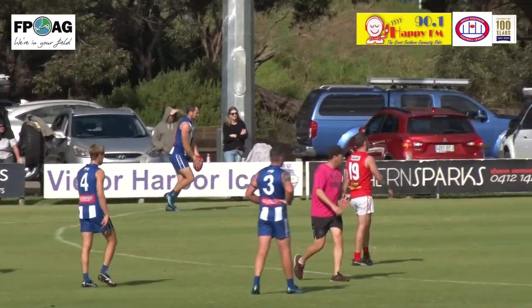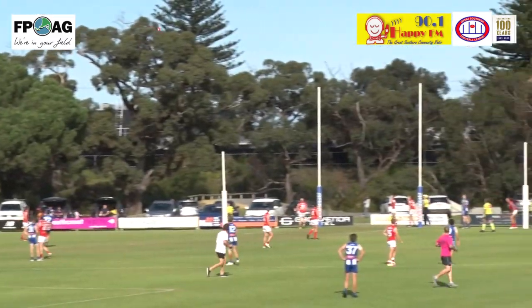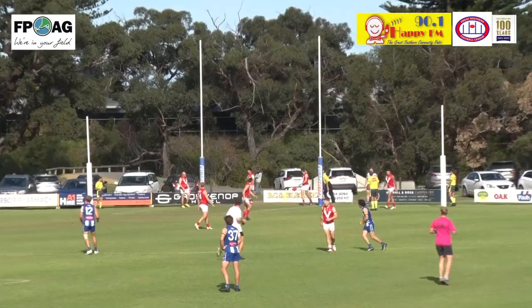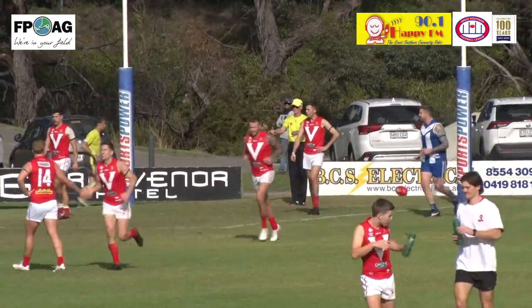Anyway, in he comes now to have a shot. And there he kicks it, and umpire looks happy. And the goal umpire decides to mark it rather than signal a goal.